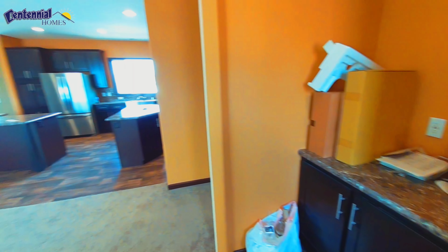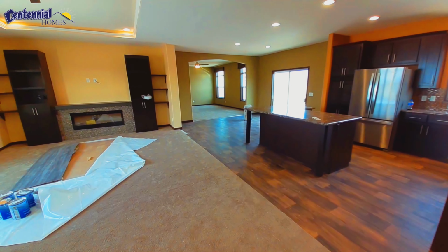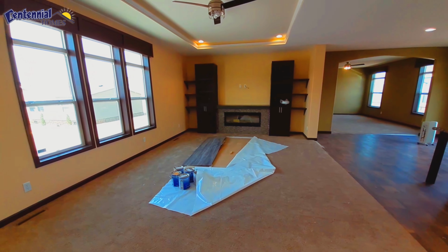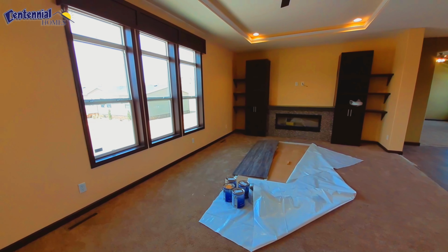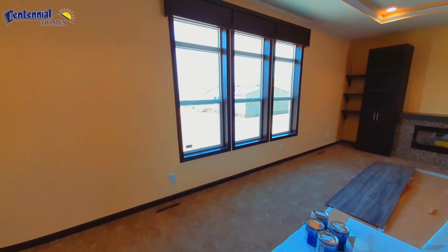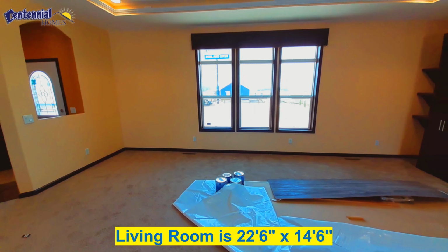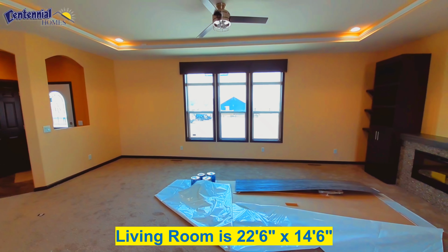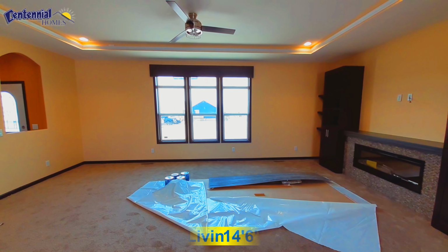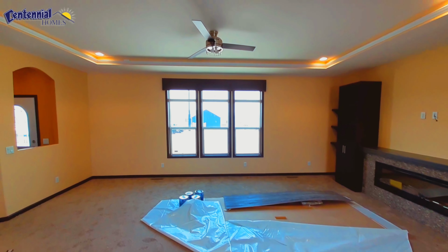Now keep in mind, this home is still being finished out. It has not been fully trimmed out, although it does look like they're pretty close to finishing up. You'll see a few things kind of here and there that aren't done. But you've got this extremely large living room here. Like, standing back as far as I can, you can barely get the whole living room in the frame of the camera.